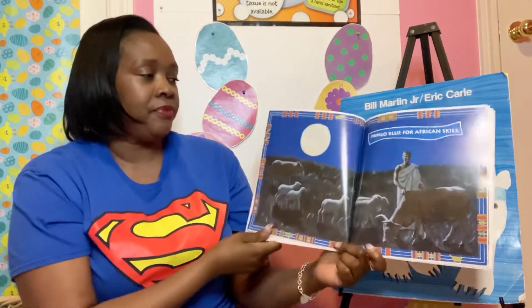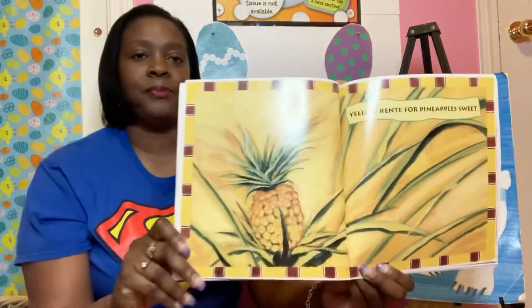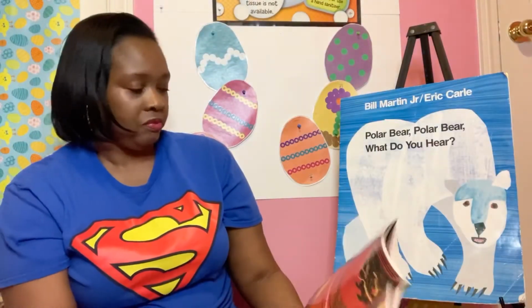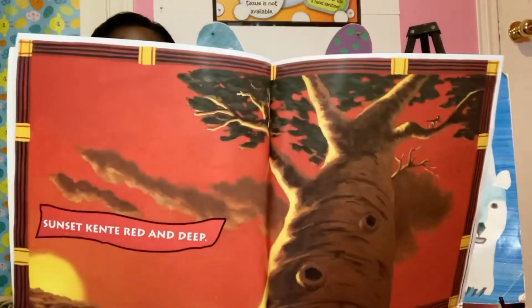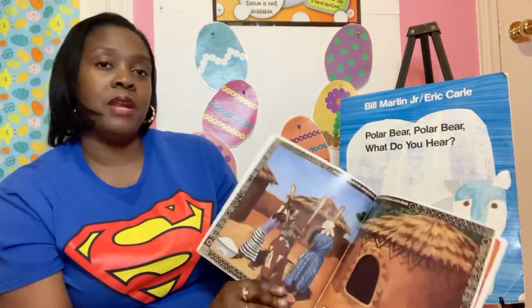Oh, look at this. Indigo blue for African skies. So this story is about Africa and different places in Africa. Yellow Kente for pineapple sweets. Do you like pineapple? Sunset Kente, red and deep. Mud Pie Kente, rich and brown.